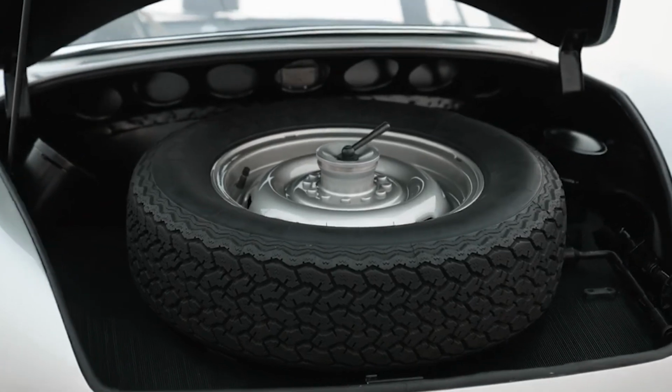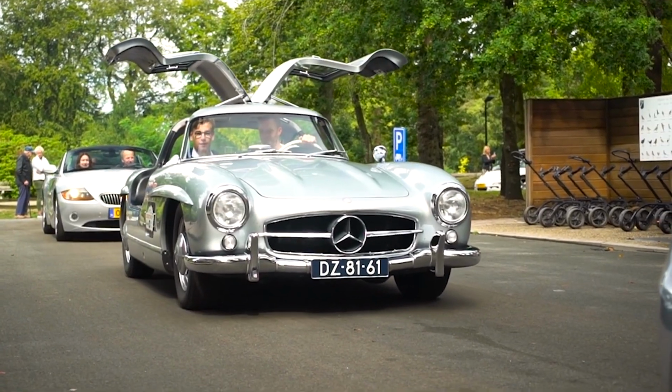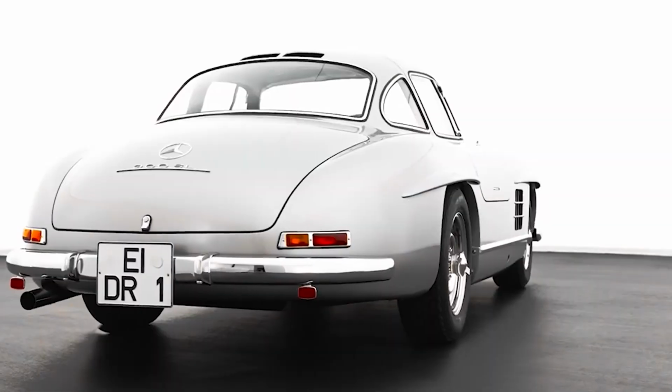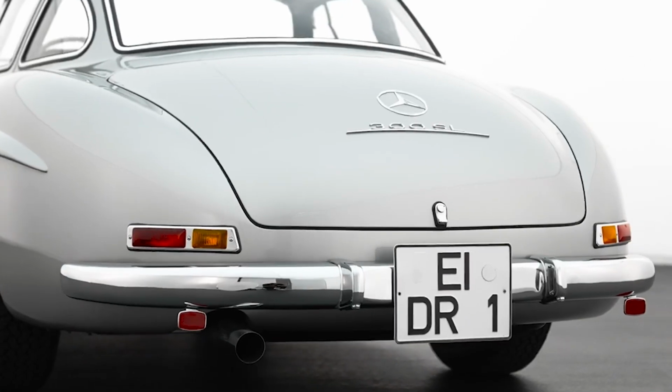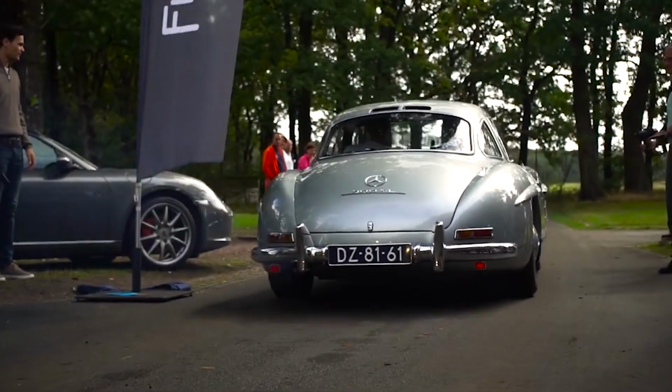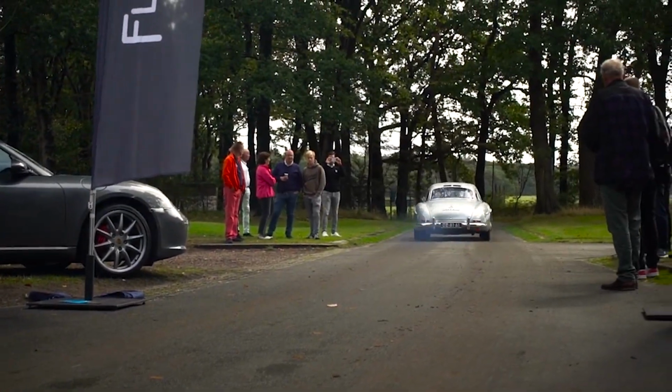What happens when you try to squeeze a champion racehorse into a fancy suit? Mercedes-Benz was about to find out. They had a crazy idea to take their dominating Le Mans winner and make it street legal. But here's the thing. They didn't just want it to be fast. They wanted it to be the ultimate status symbol.